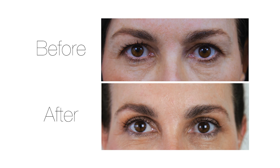Before I had the surgery, my eyelids were really heavy and they'd got to the point where they were almost touching my lashes, and wearing eye makeup was kind of pointless because you couldn't actually see the makeup. It wasn't a major problem, but I just wanted to look fresher and a little bit more youthful, I suppose.